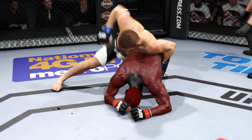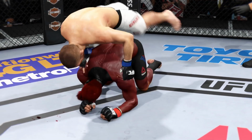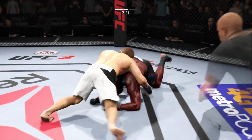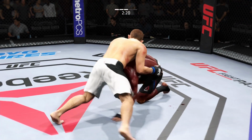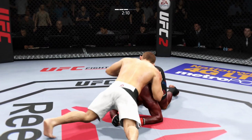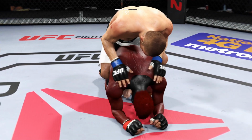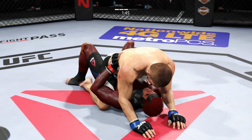Oh, looking for his back. Controlling him from behind. Side control again. Midway point of this fight, and it's been a good one. Man, he's thrown some heavy body shots, and you can see the bruising on his right side. He's got his back again. Under two now. Just gonna step right back over.